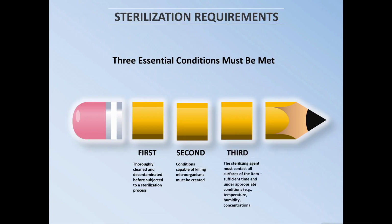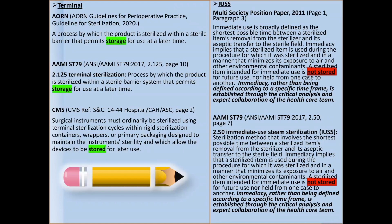And thirdly, the sterilizing agent, in this particular case steam, must contact all the surfaces of the item for sufficient time, again according to the IFU, and under appropriate conditions. That includes temperature, humidity, and concentration. So those are the basics of what needs to be accomplished before you can call an item sterile.